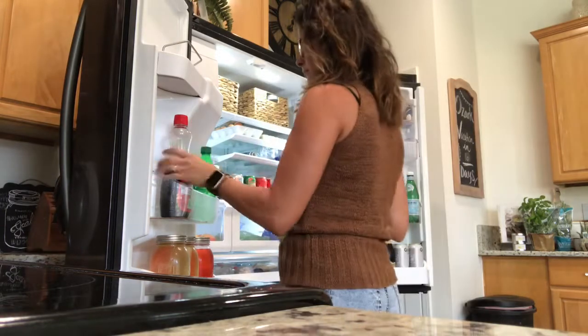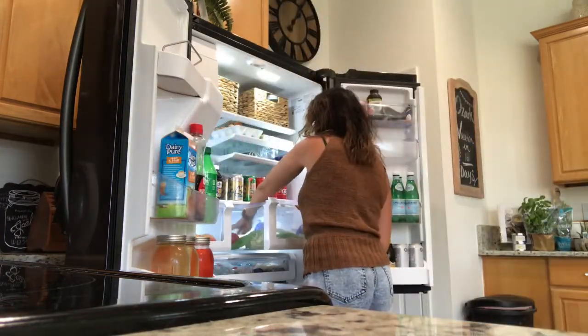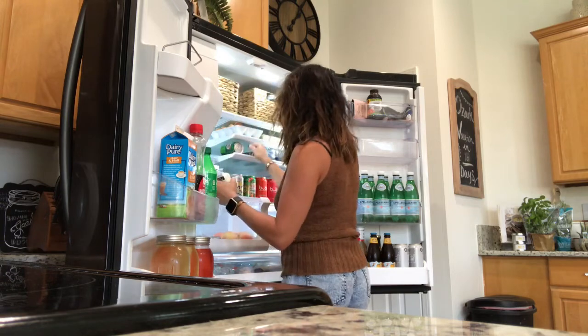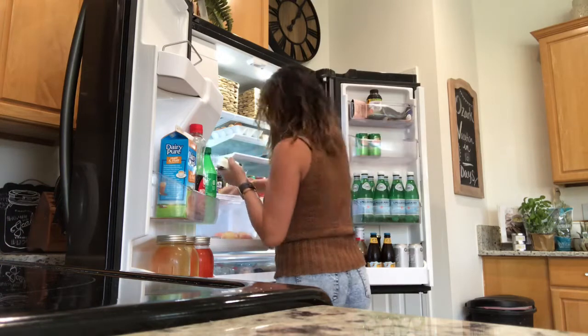So that was it for my Trader Joe's haul. So I went ahead and put everything away in the refrigerator and in the pantry. So I'm just going to let this footage roll in fast pace. So hopefully maybe you guys went grocery shopping as well and you're at home unpacking your groceries along with me.